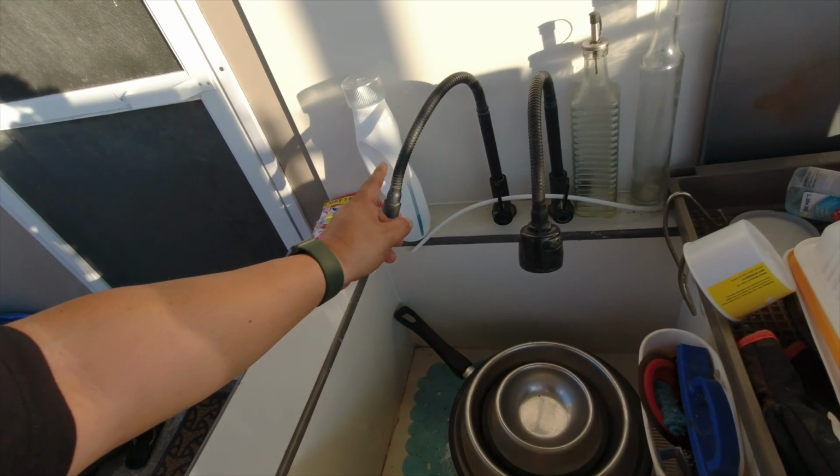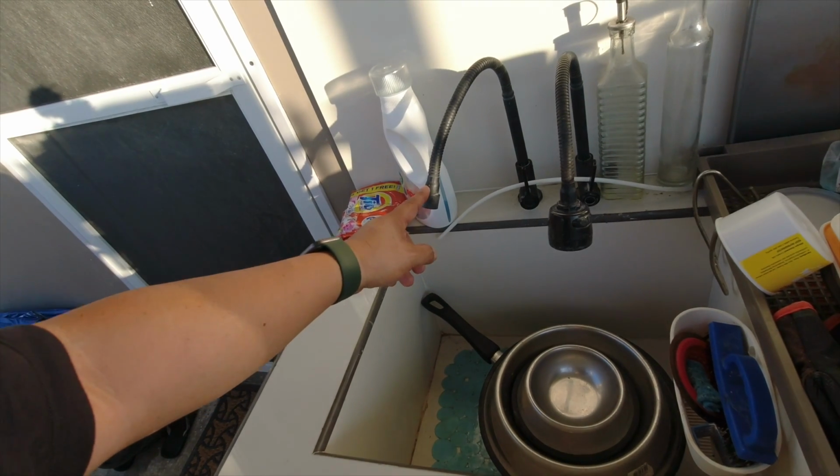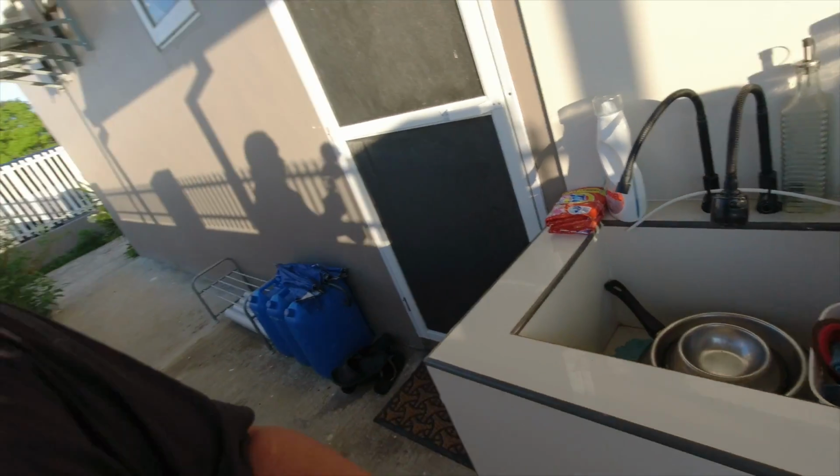Some of our family would come here and get some drinking water from us if they need it in an emergency. But let me explain to you guys what happens and where it comes from, the water source and all that.